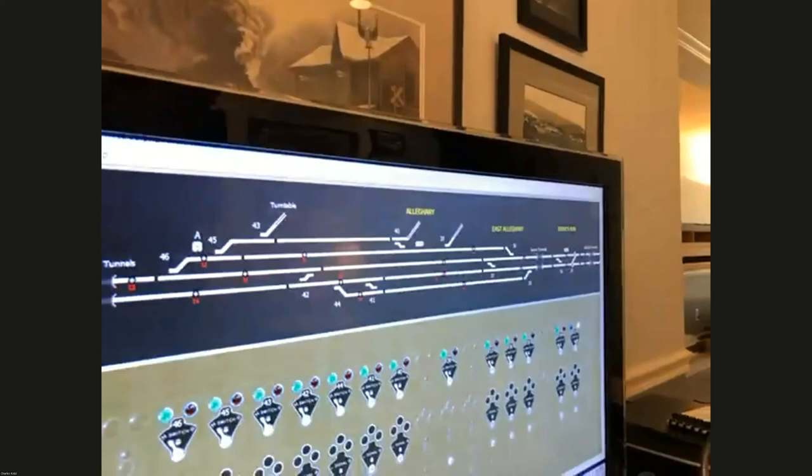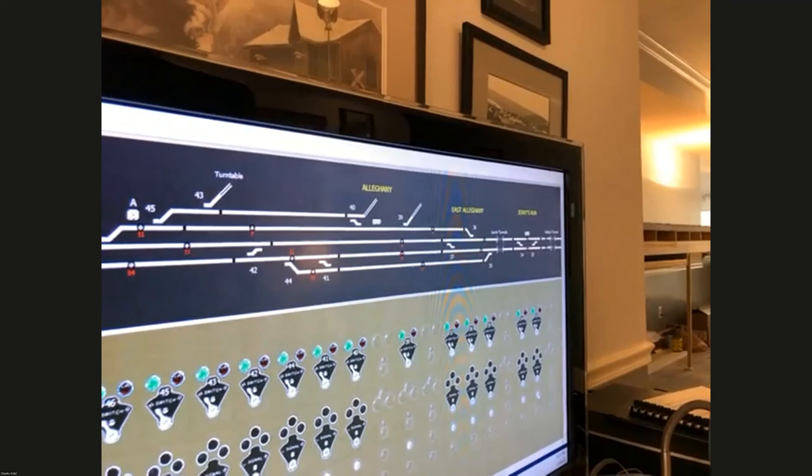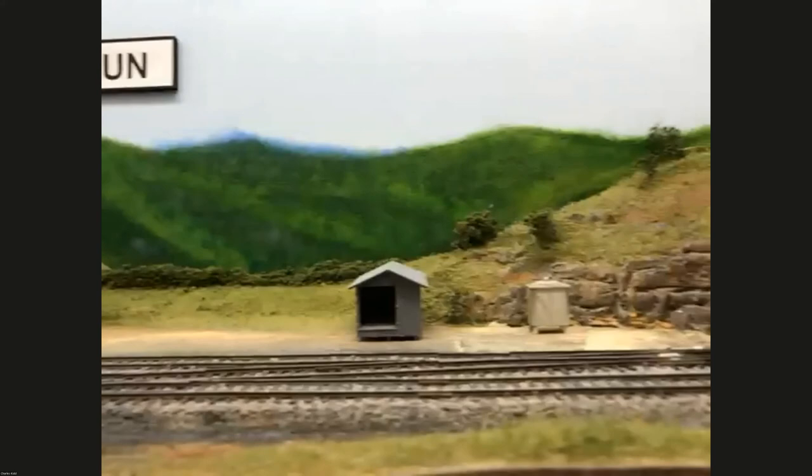So I'll just put the switch back to normal. So I click on it. And I haven't done signals yet. That's what the second row is. And it throws it back. So I don't know that this is, well, the next time I think this will work pretty well and be pretty effective.